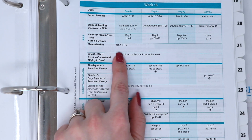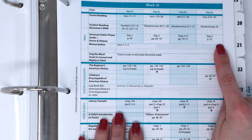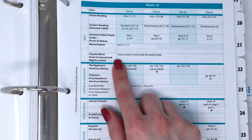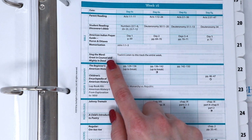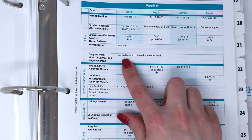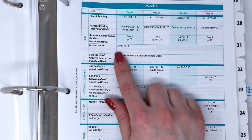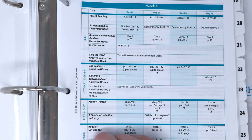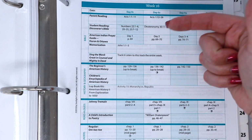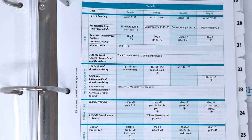There are also some memorization suggestions right here. You can memorize John 1, 1 through 3 this week, and you can see it's assigned for the whole week. Along with Core D, you get a CD and there is a song. Track 6 on the CD is actually John 1, 1 through 3. So they even have a song that can go with it if you want your student to memorize scripture that way. Or if your child learns better without the music, you know exactly what they're to be memorizing this week. So that is all of Bible class for the day: parent reading, student reading, American Indian Prayer Guide, and then the memory verse.